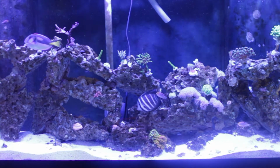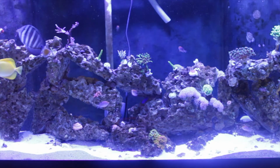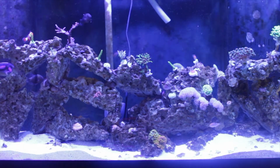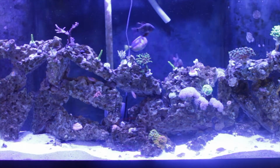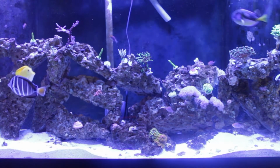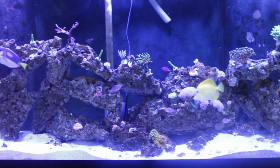So I am dosing Microbacter 7 to try to help bring those nitrates down. My phosphates skyrocketed too, so I'm not sure. I had a bunch of Mexican turbo snails in there. I don't know if they just all died or started to break down or whatever, but yeah, I got to get those macronutrients down. So I had to bring those nitrates down. So I've been dosing Microbacter 7, and they're coming down a little bit.